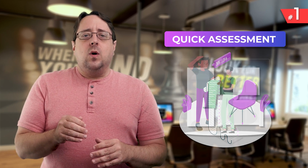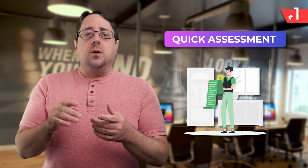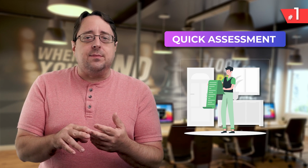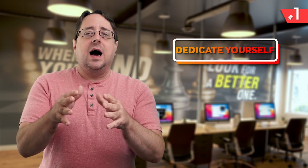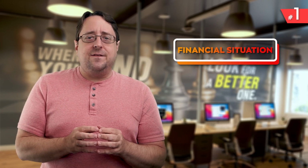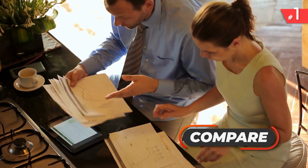When you're finished, I want you to actually add up all of your expenses for the past month. Go through your bank accounts and your credit card statements. All of it. I want you to categorize every penny. Dedicate yourself to this task for a full hour at the very least. This critical first step is key to identifying how your actual financial situation is going. Then compare where you thought you were to where you really are.